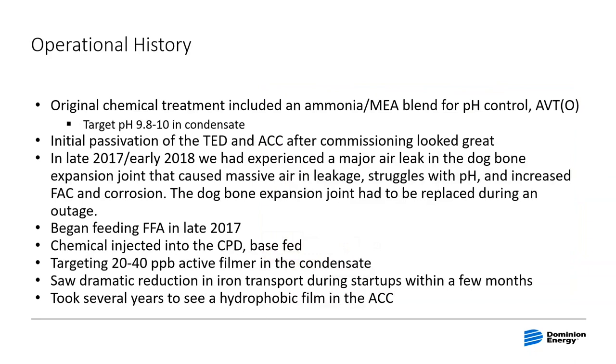looked great. However, in late 2017, early 2018, the plant experienced a major air leak in the dog bone expansion joint between the steam turbine and the turbine exhaust duct that caused massive air in-leakage. The plant struggled with pH control, which resulted in increased FAC and general corrosion throughout the system.